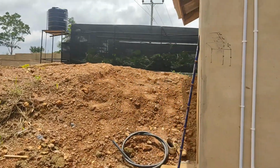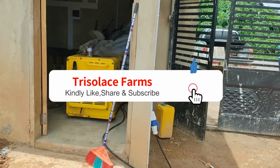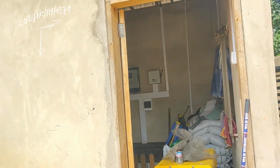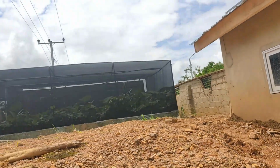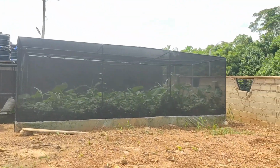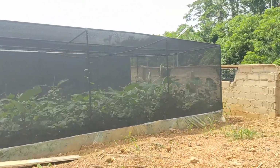So the client has a solar facility and has also brought a diesel generator for the setup. And this is our beauty that we're going to stock. So usually we count the snails together with the client to make sure that we brought the right number of snails. Yes, basically that is it.